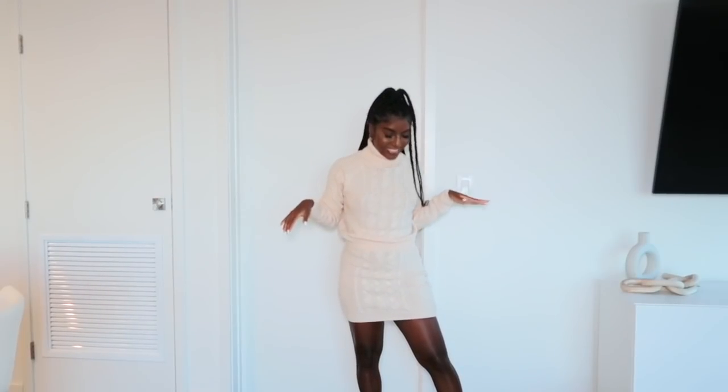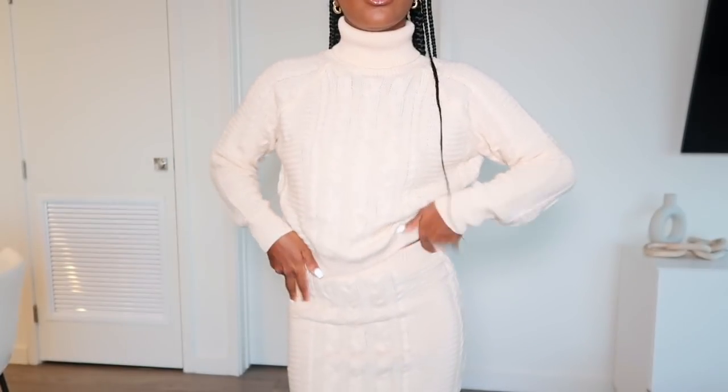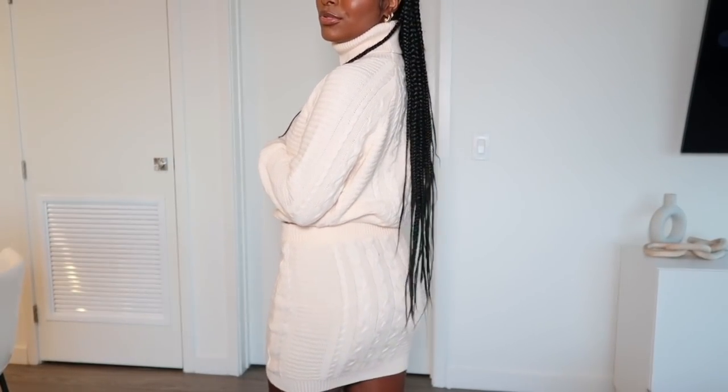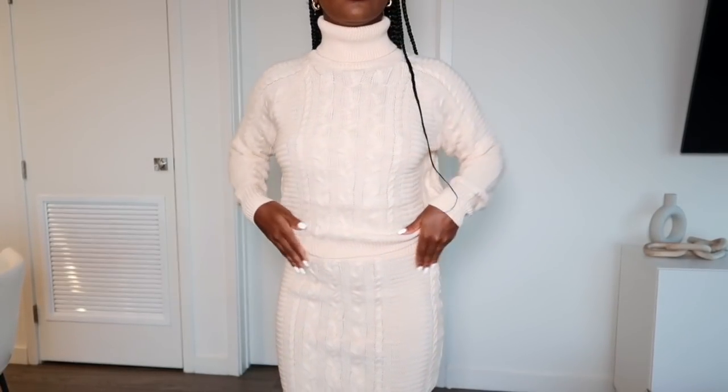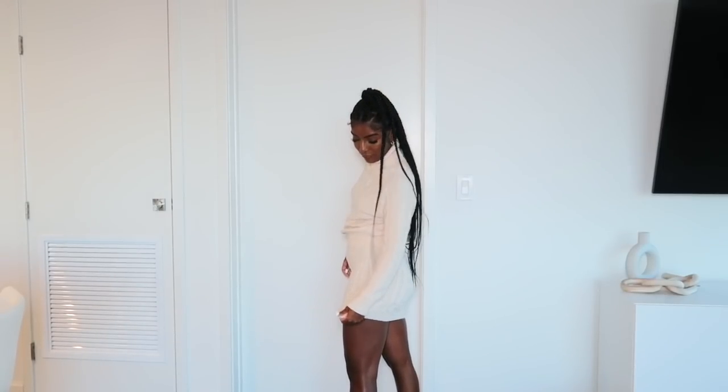Okay, so this is the next set, and it's actually really, really cute. So I did get this in a size extra small, and I'm not mad at it. It fits actually pretty well. It is very stretchy. Usually I'm a small, but this still fits perfect. And this is another date night outfit I can picture myself wearing, and it's comfortable, it's easy. The material of this is like this nice knitwear.